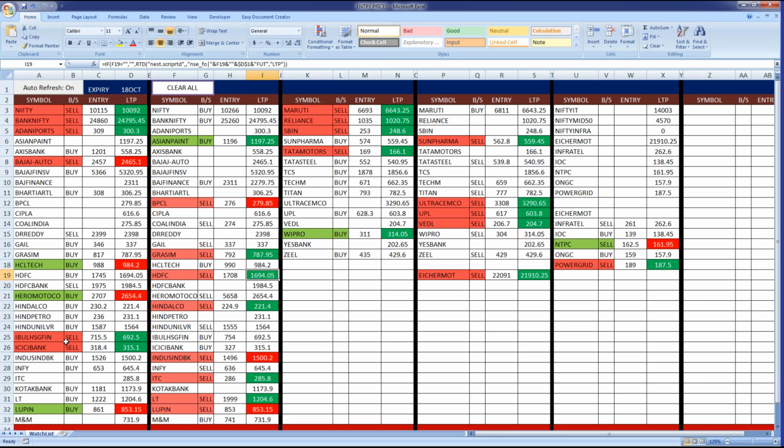HDFC is at 1694 currently. I'll tell you the target. So it has broken its first target. So the next target could be 1680.